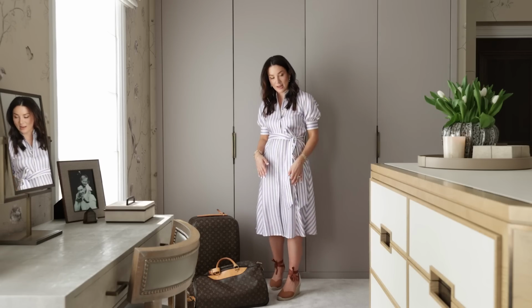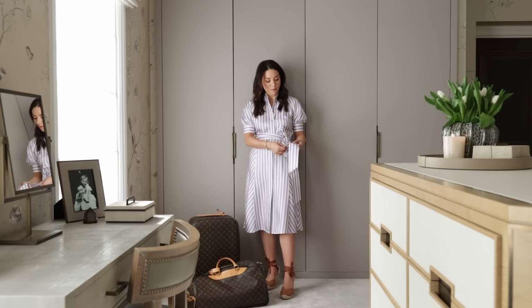I absolutely love this dress. It's quite an unusual colour palette for me. I don't often wear lilac, but I think because it's spring, summer, the sun shines out, I want to wear a little bit more colour.